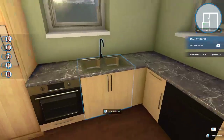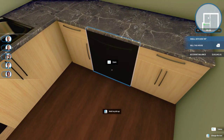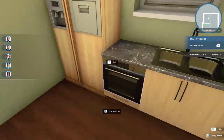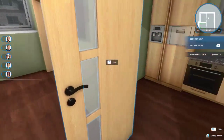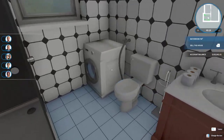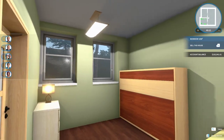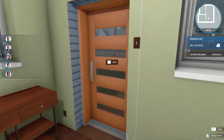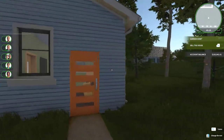Then in here, this just absolutely lovely kitchen, because it even has a dishwasher. This tiny place is basically fully furnished, because look, it even has a washer. This place is incredible. Look at this. So yeah, we got to do the outside. We got to figure out what we're going to color this thing.